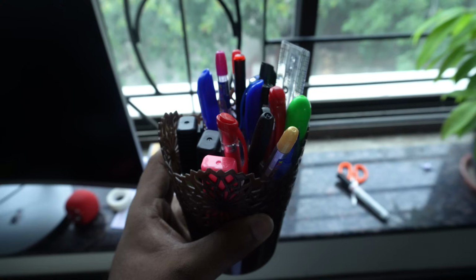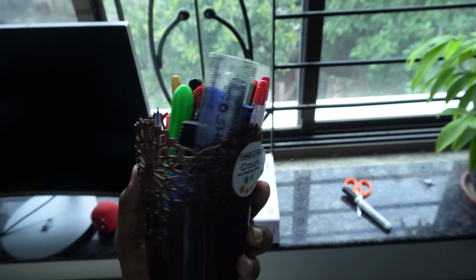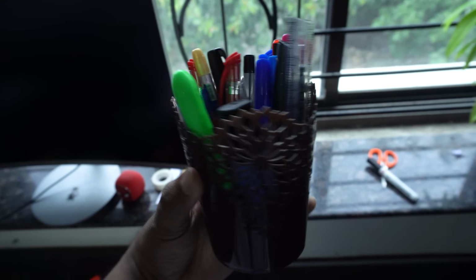Alright, moving on to the things which are kept on the desk. As you can see, I have got this thing. This is a holder for all the different pens and scales and highlighters and staplers and basically everything that you would require as a student.